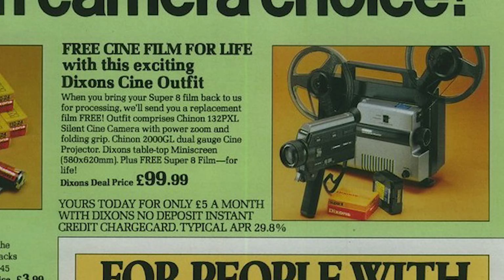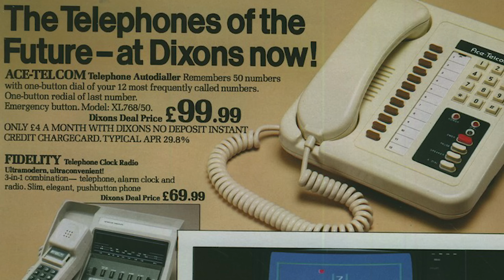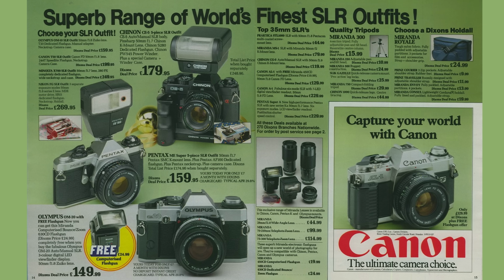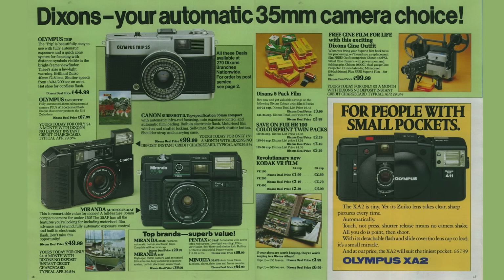and they will not be beaten on price. Free Cinefilm for life when you buy this Super 8 bundle. Are you mental? A free cabinet when you buy a Sharps VHS player. Telephones of the future. Look at these idiots watching a duck on their 14-inch Hitachi. This is how good the Miranda brand was. They're giving out their flash guns for nothing. A 5-pack of colour film for $3.99.